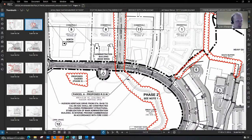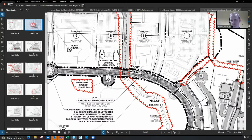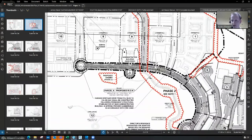The Historic Commission had an idea to potentially move it to where the merry-go-round had been. So we're okay with that. We're going to end up moving it again to where the Historic Commission recommended.